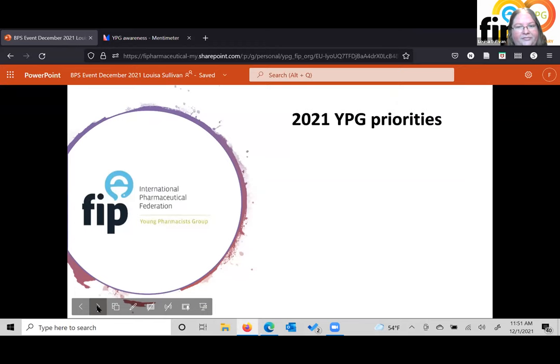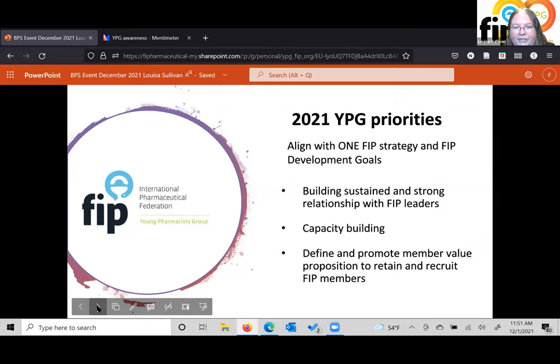So in 2021, really, our goal was to align with the one FIP strategy that I mentioned and the FIP development goals, which I'll discuss in a moment. But essentially, we try to build relationships with FIP leaders, which allows early career professionals to have an impact within FIP and therefore a good impact within the profession. We also try to focus on capacity building for our members. So since we are all young professionals, there's definitely areas in which we can help with continuing education and learning leadership and all sorts of things like that. And then just kind of explaining what the value is to be a member of YPG and FIP.